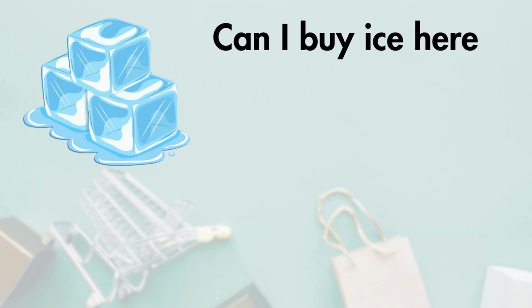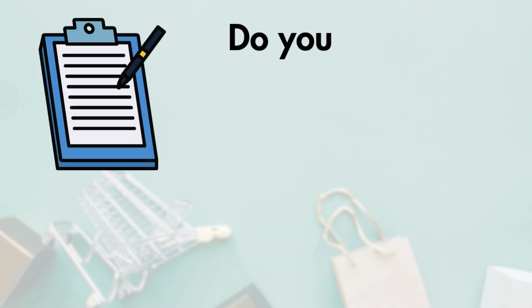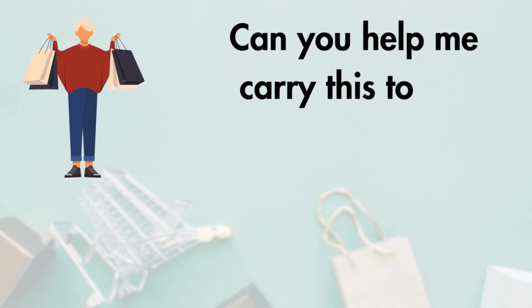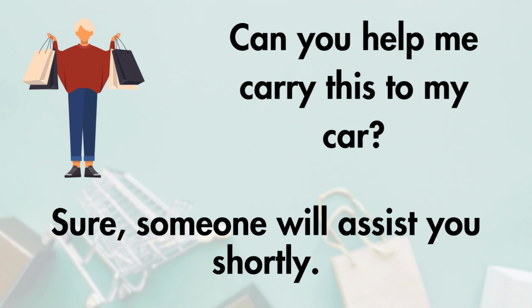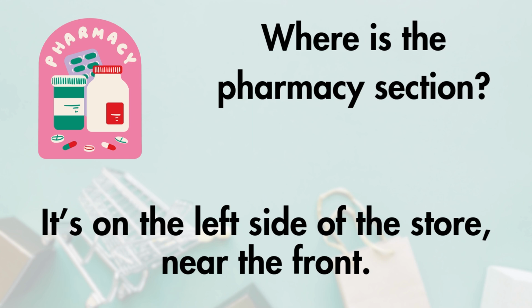Can I buy ice here? Yes, the ice freezer is near the entrance. Do you offer rain checks on sold-out items? Yes, just ask at customer service. Can you help me carry this to my car? Sure, someone will assist you shortly. Where is the pharmacy section? It's on the left side of the store near the front.